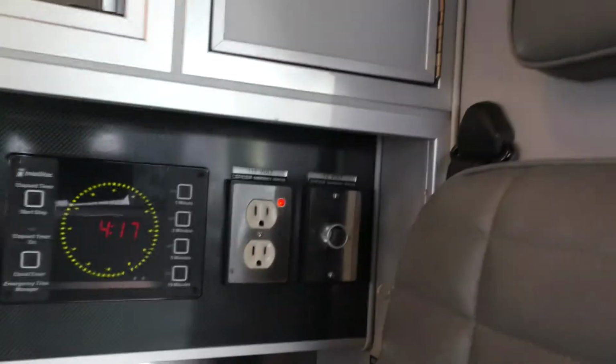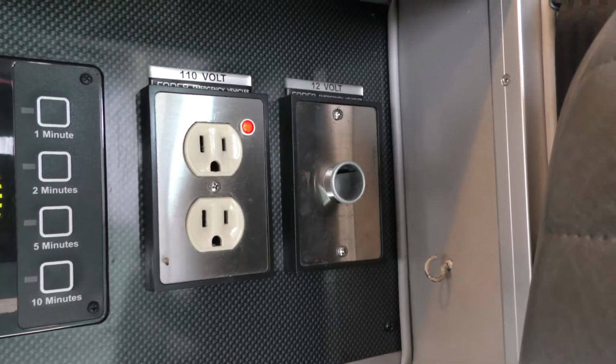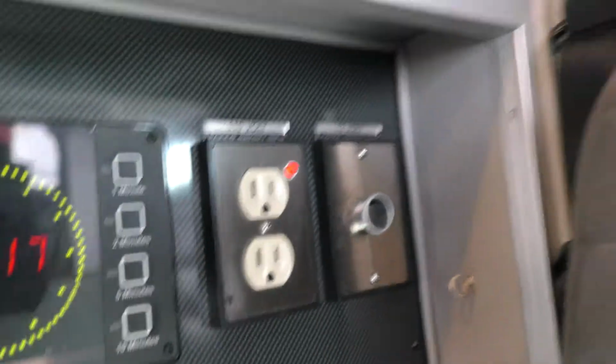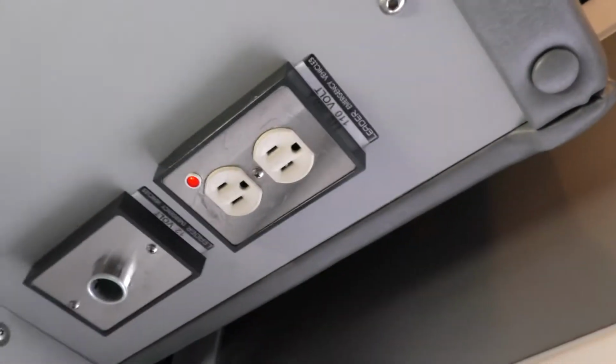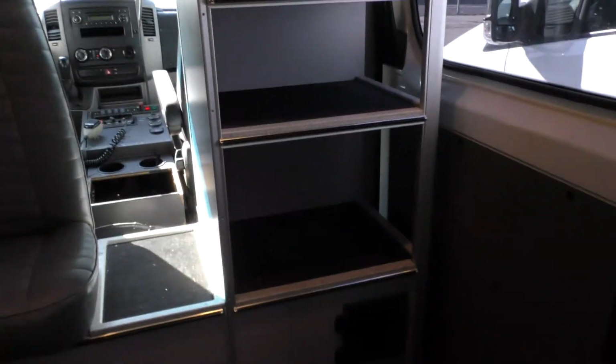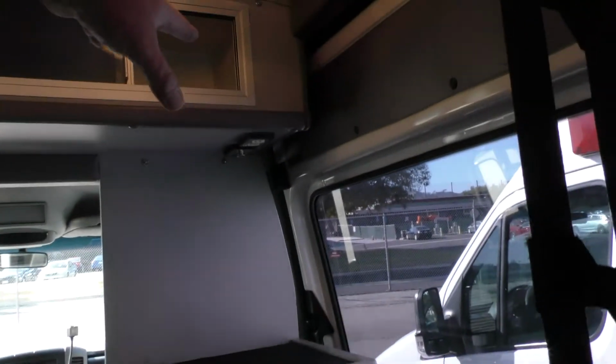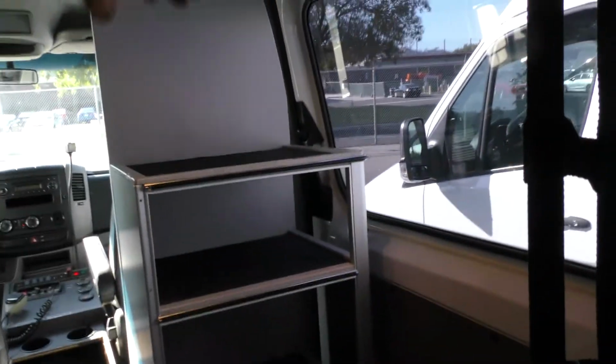Then it has an inverter also. So if you see, here's the inverter switch. That's all you have to do to turn it on. If you look at that plug right there, you'll see the light come on, and we've got one over here, which is near this. This is called the ALS wall, which is where you'd have your monitor and your jump bag. So if you have your monitor, you need to charge it, you put it over there.